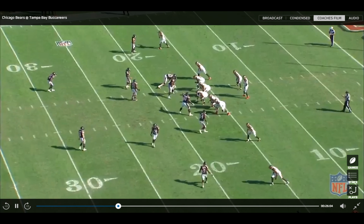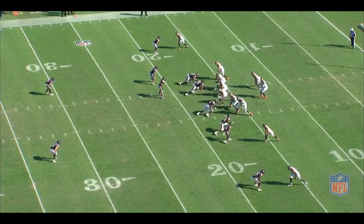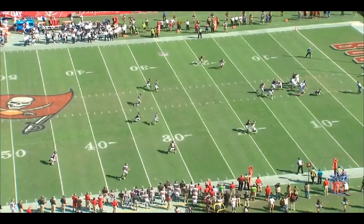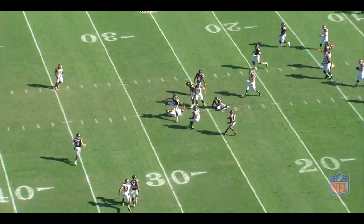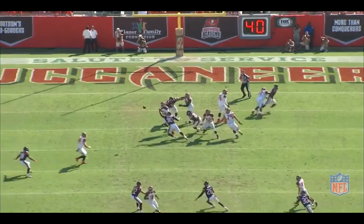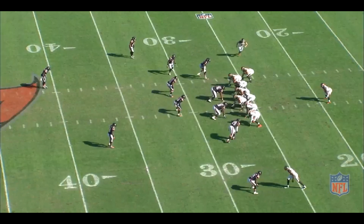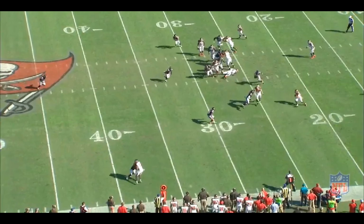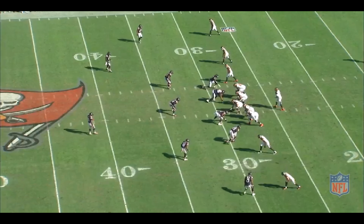Third and 7 for Jameis. Here we go. Watch Jameis Winston here. Going to evade the rush, hit Cameron Brate, doesn't panic, keeps his eyes downfield till the last read. That's what happens when people are playing zone. So many guys are back in coverage, and that was an awesome, awesome play by the Buccaneers. Bears do a good job of staying disciplined right here.